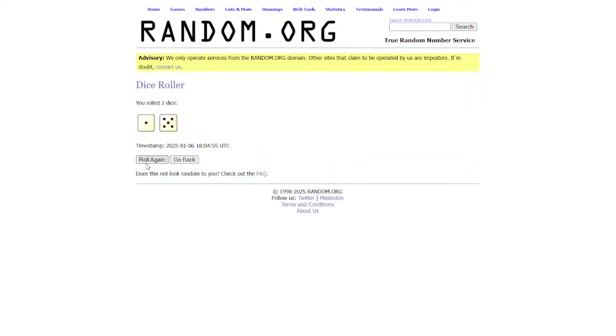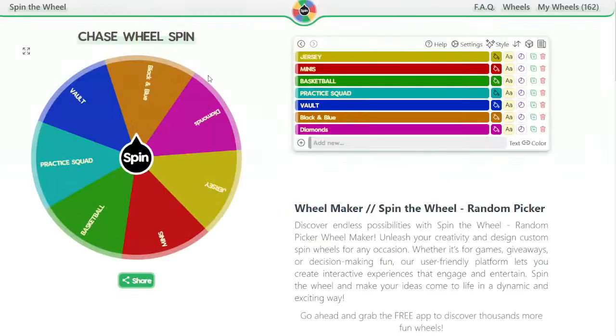6 or higher, look at that. 6 right on the dot, 1 shot, 1 kill. That's right, here we go. We're going over to our famous Chase wheel spin here. It has every single Chase for you guys to get out there and get into.